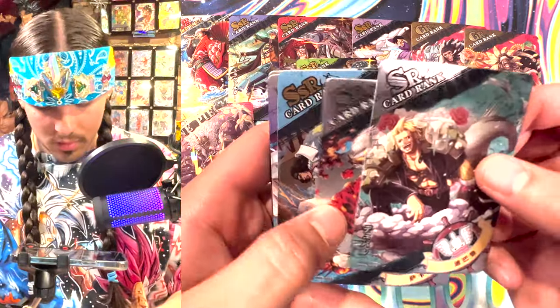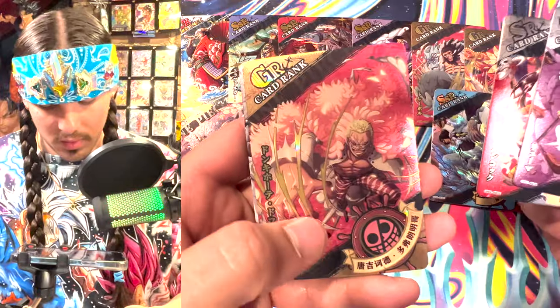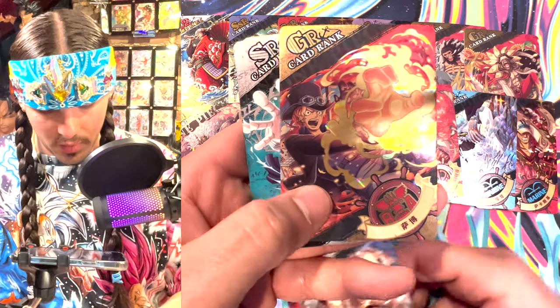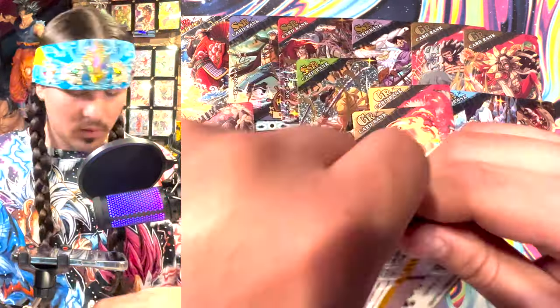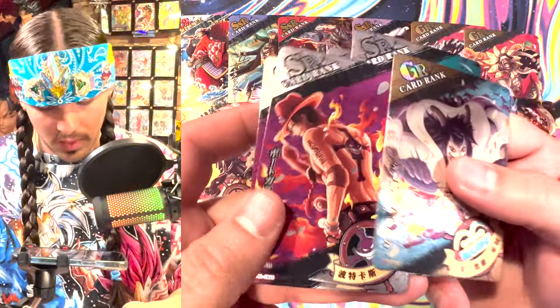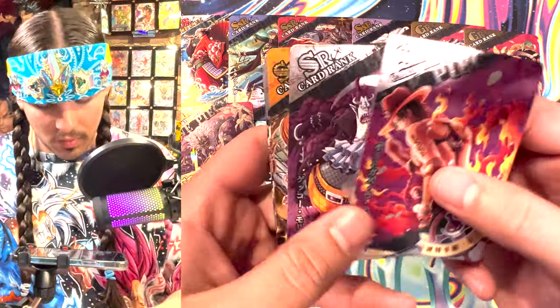Shripm'ing. SSR. The Admiral here. No, I guess not. Gold rare, I think. Gold rare. Sabo. That's pretty cool, actually. Looks cool around his hand. Gold rare. Ooh, that Ace looks cool. Ace would be fantastic. Oh man, how cool would that be?